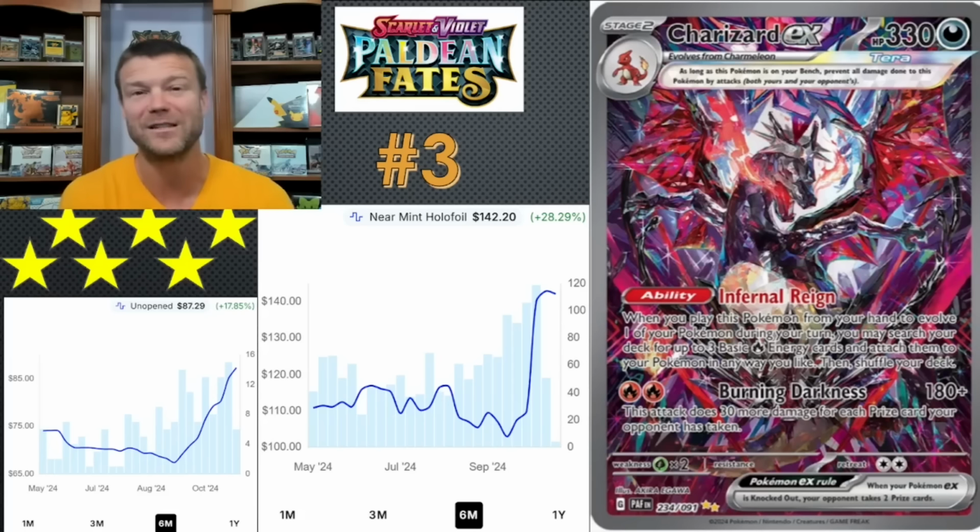Then on the left, you can see the Pokemon Center exclusive Elite Trainer Box for Paldean Fates. Absolutely love that product. I've been saying it on this channel for months now, back when it was down almost at MSRP, right? You could have bought it in the $70 range on the secondary market, even though it sold out on the Pokemon Center.